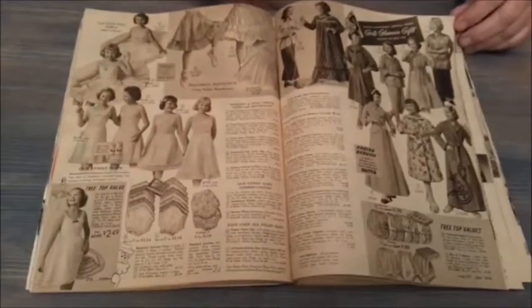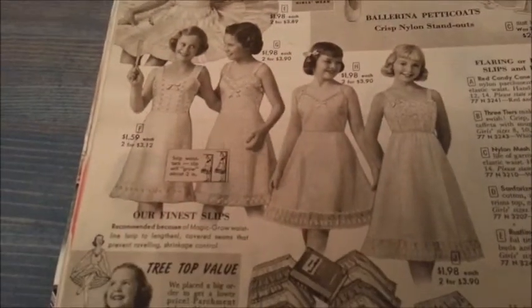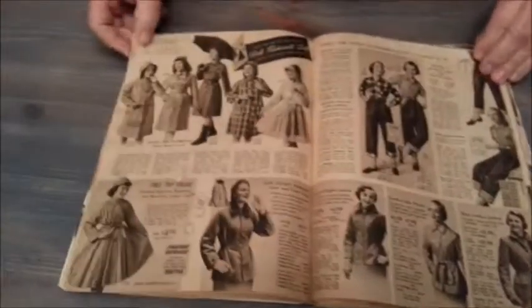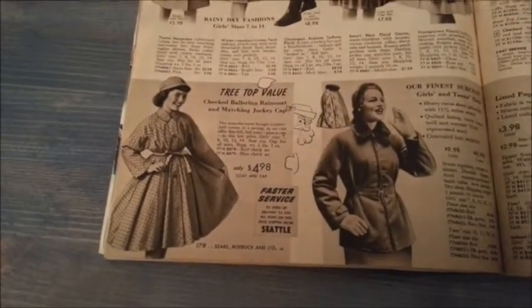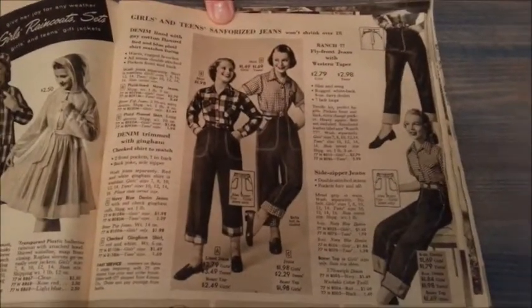Slips, half slips, petticoats, pajamas. Giant underpants. Raincoats. Jeans, rolling up the cuffs, it was a thing to do.